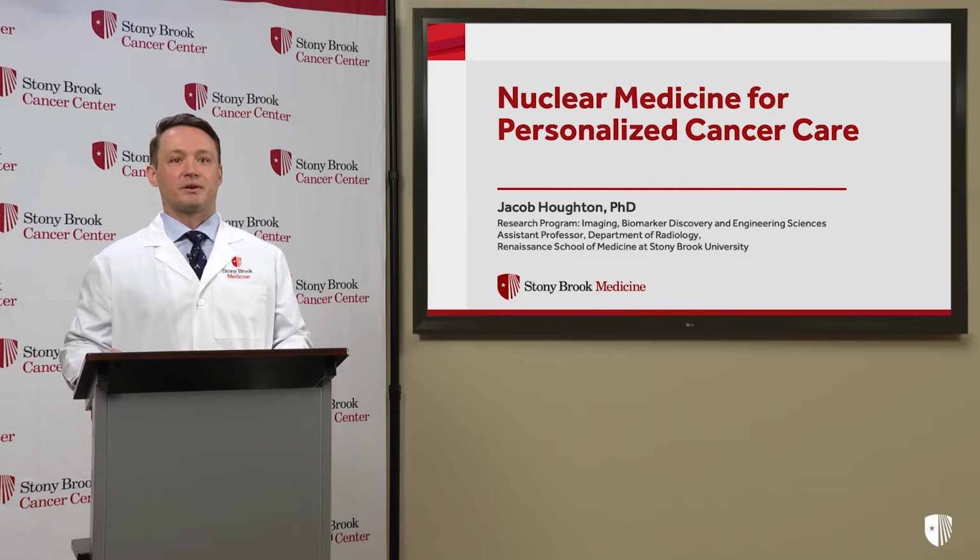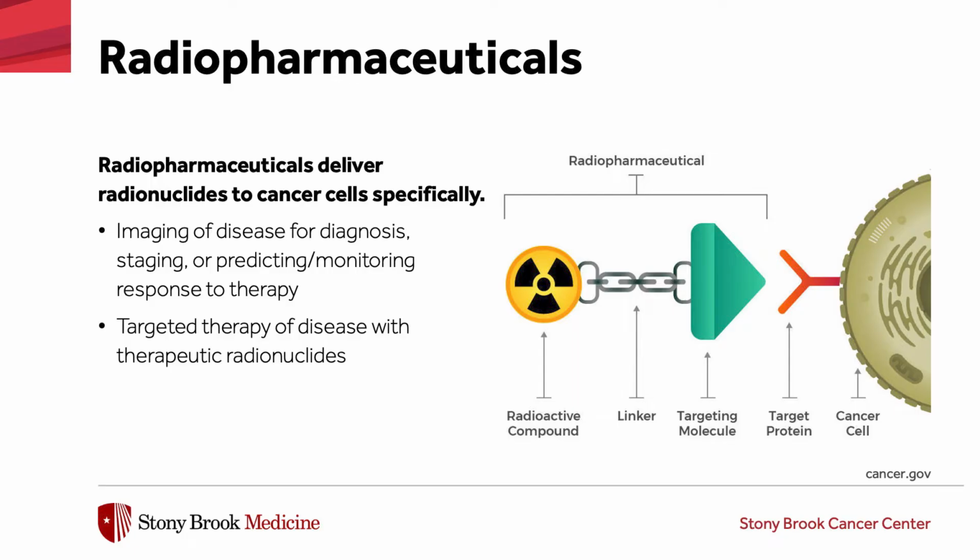Today I'm going to be telling you a little bit about some of the research we're doing in nuclear medicine for personalized cancer care. I'm going to start by telling you a little bit about radiopharmaceuticals. Radiopharmaceuticals are a way we can deliver radionuclides very specifically to cancer cells. We want to do this for a number of reasons, including imaging of disease for diagnosis, staging, or predicting or monitoring response to therapy. And in some cases, we're using them for targeted therapy of disease with therapeutic radionuclides.